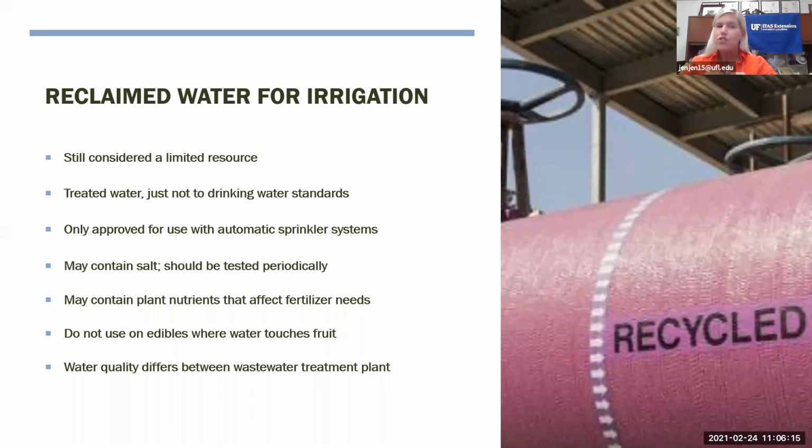You want to make sure that you don't use reclaimed water on any edibles. And I should say, you don't want it to touch any edible fruit. So you're able to use reclaimed water on fruit trees or any plants or shrubs where the water isn't touching the fruit that you're going to consume. But you don't want to use it in your small vegetable garden where it might touch the tomatoes or the cucumbers, and then you go and consume that fruit.